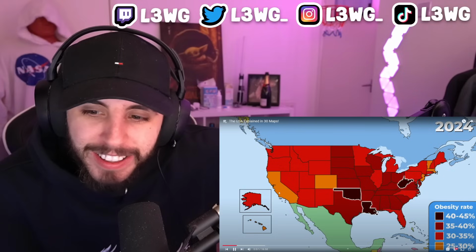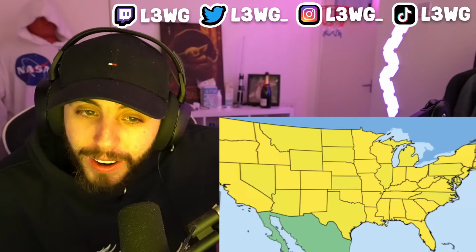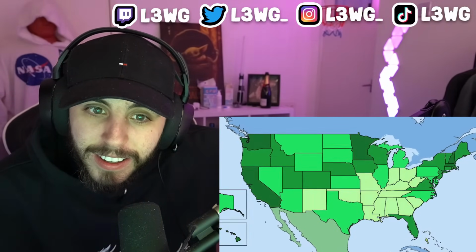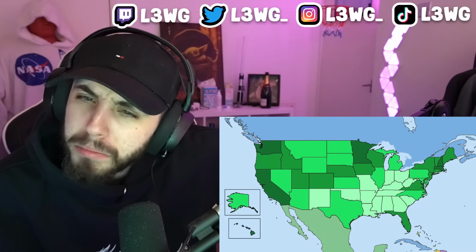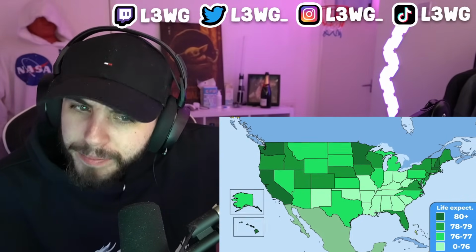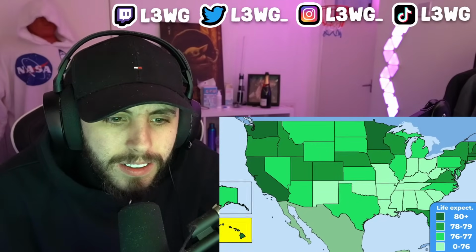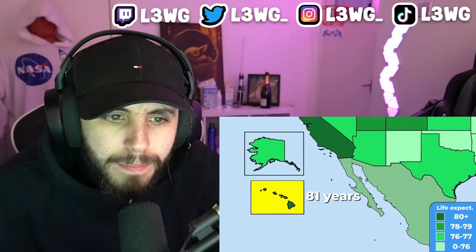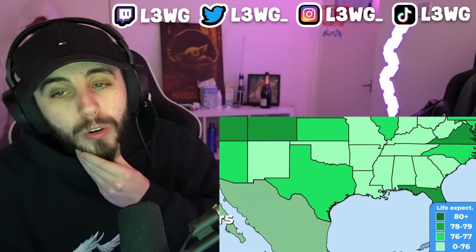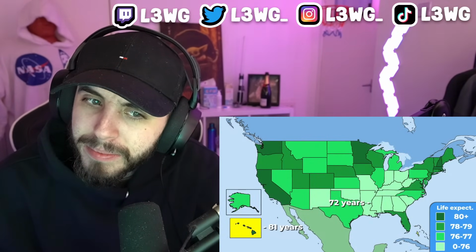An astonishing 40 to 45% of their population battling obesity. Wow. The next map shows how dangerous obesity could be. This is the average life expectancy in each state. Here, darker shades indicate a longer lifespan. Hawaii takes the lead with an impressive average age of 81 years. Oh, wow, that's pretty cool. Contrastingly, Mississippi trails behind, boasting an average age of 72 years, a notable 9-year gap from the Hawaiian paradise.